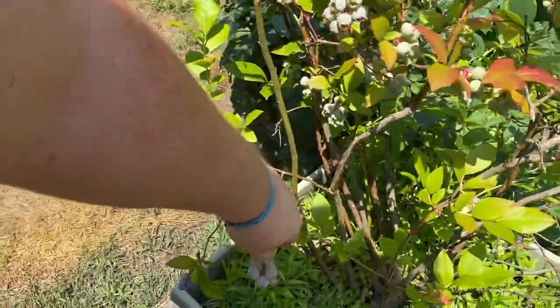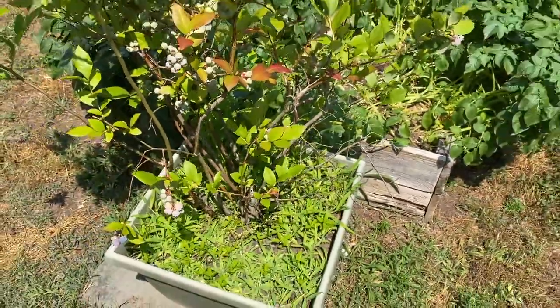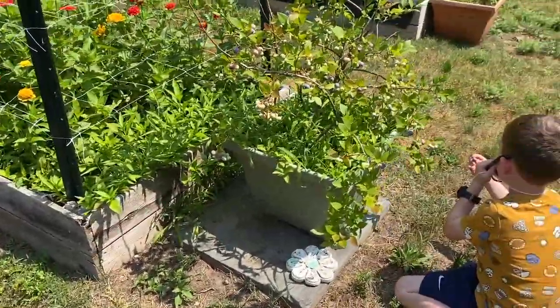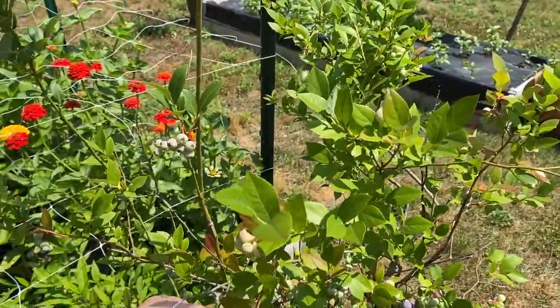I'm gonna taste check. You're gonna taste check them? We'll probably get some blueberries off of them. But this one looks great too. Yeah, you can taste check that one. I'm gonna pick some.